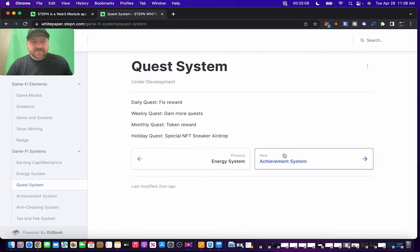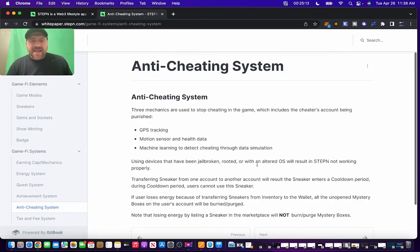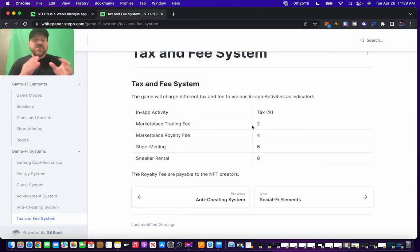Quest system, it's not really there yet. Achievement, this stuff isn't really out yet. Anti-cheating just has to do with GPS tracking, to make sure you're not cheating the system. Taxes and fees, when you do sell a shoe on the marketplace, there is a 6% tax. You pay the royalty fee and the trading fee, right? So if you sell something for $1,000, they're taking $60 of it out, so you're actually getting $940.